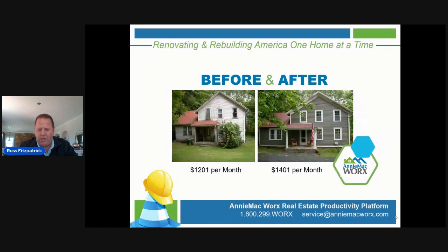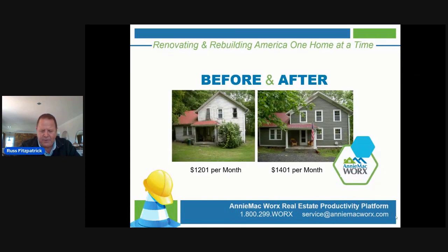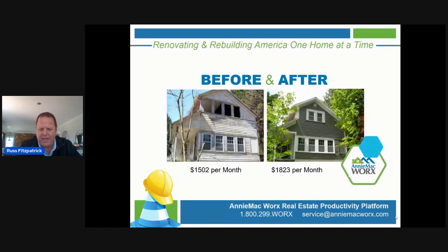A couple that were a little bigger projects that we've done: you're selling somebody a house and they could buy it as is for $1,201 a month, or they can buy it renovated for $1,401 a month. It wasn't a bad choice for them to get a fully renovated home for that price. And you could see that we did new siding and painted it. And in this case, I don't even think it needed a new roof.